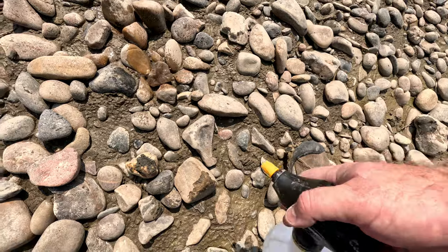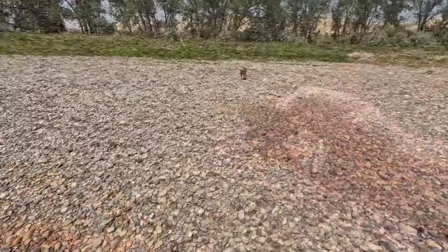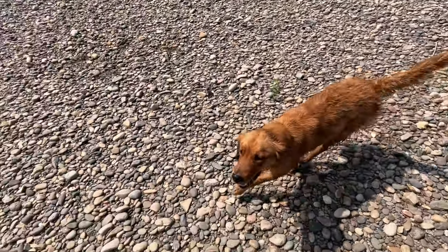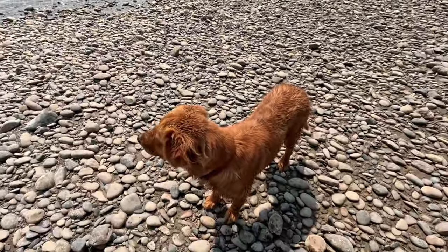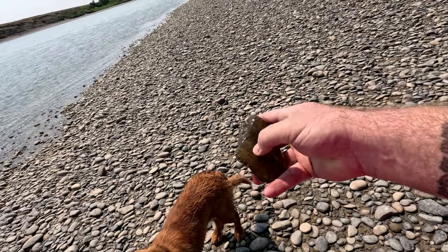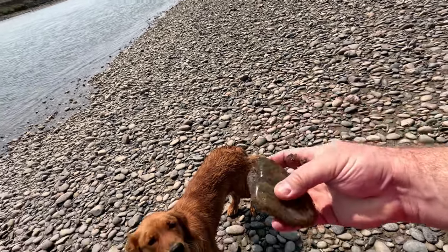We're back with a little agate, just a little guy. Somebody's wearing themselves out trying to catch a killdeer. You'll never catch it. Just gonna get tired. Agate. Oh, look at that. Got some dendritic banding. Look at that.